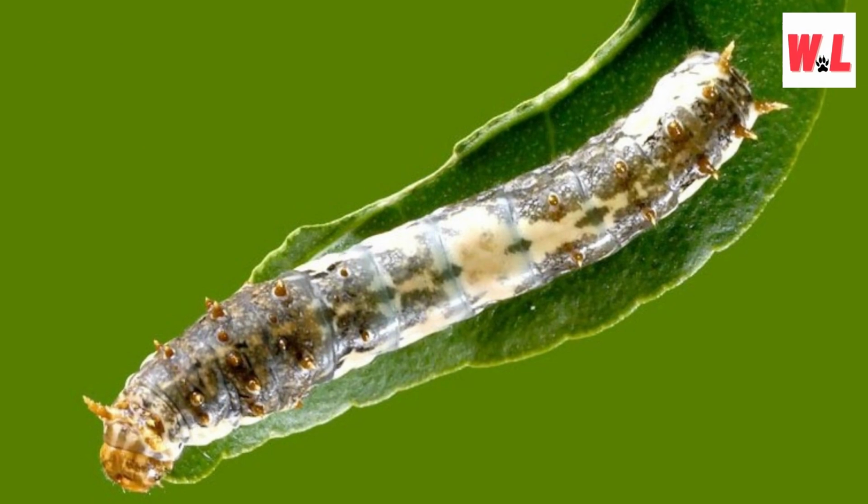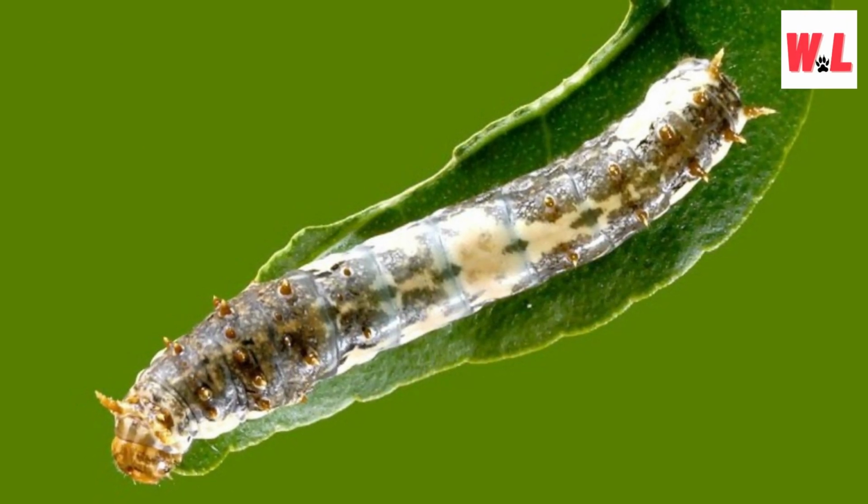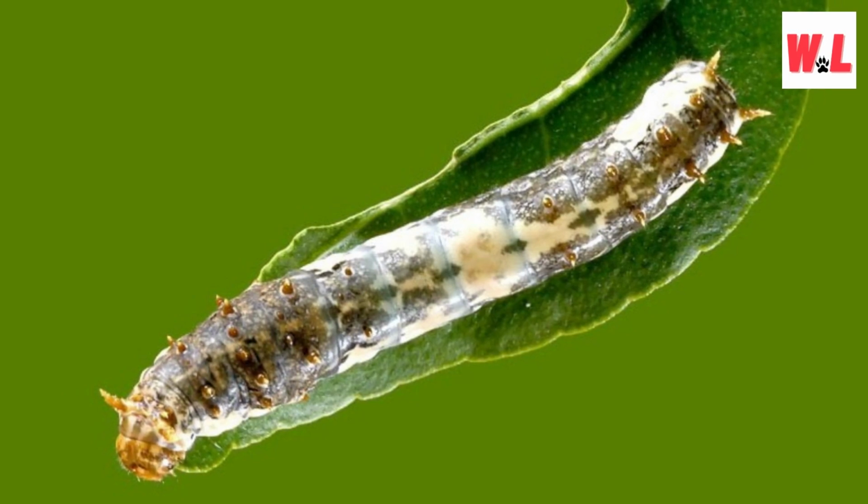As the third instar larva continues to feed on the lemon tree leaves, it grows into the fourth instar larva, which is around 20 mm long. The caterpillar has now developed a yellowish-green color with black stripes. In the fourth instar caterpillar, more white patches appear throughout its body, dominating the earlier brown color. The head also appears lighter in color.